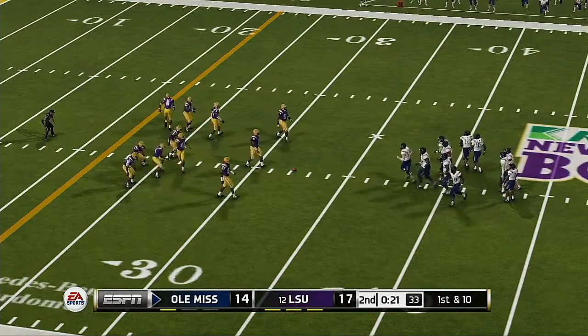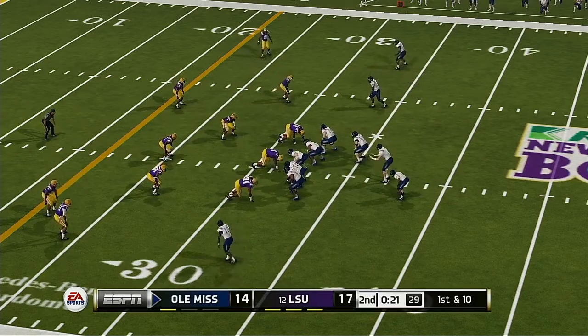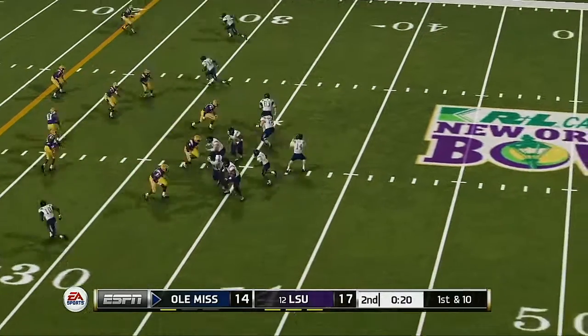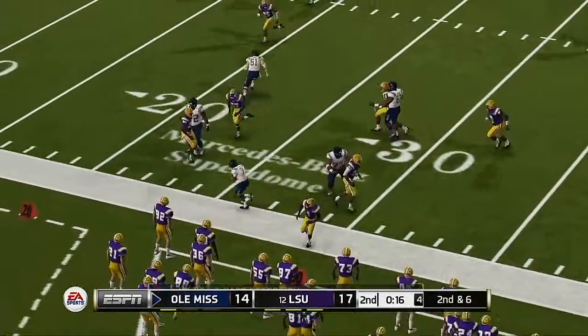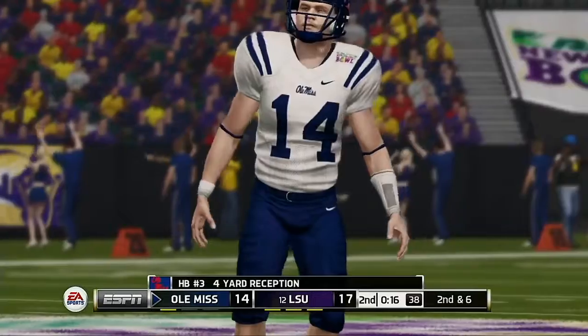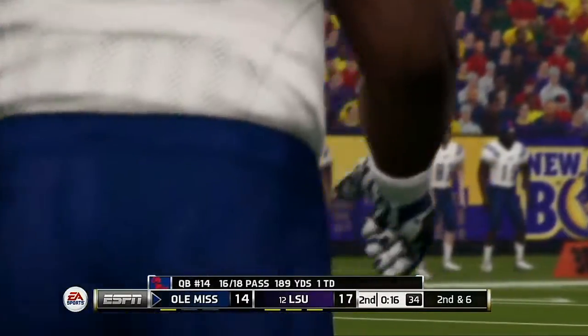First and 10, ball on the 32-yard line. Three down. Check, Mike, seven. Throws it to the halfback on the screen. He's out of bounds at the 28-yard line, gaining 4 yards. That makes it second and six.